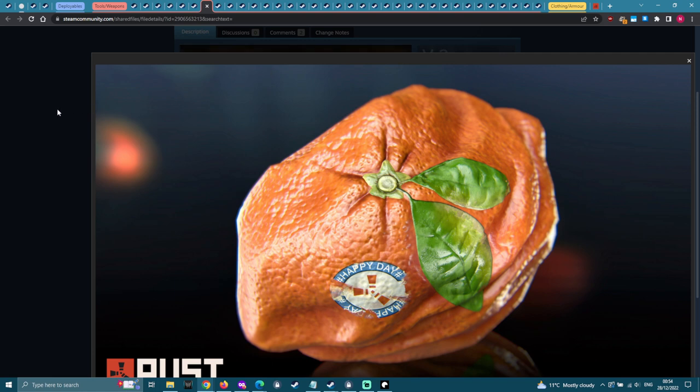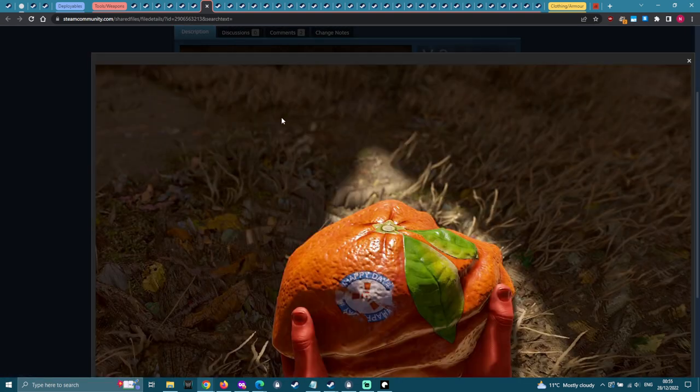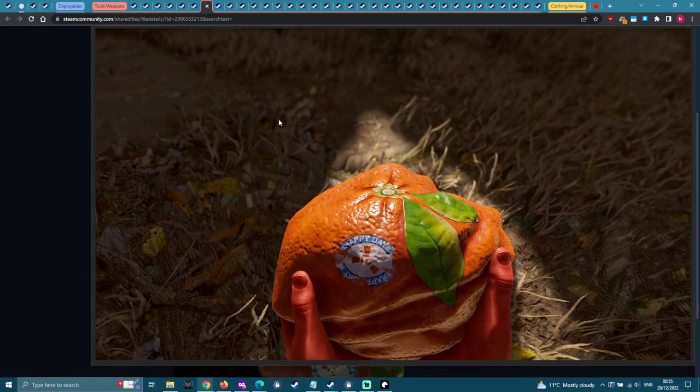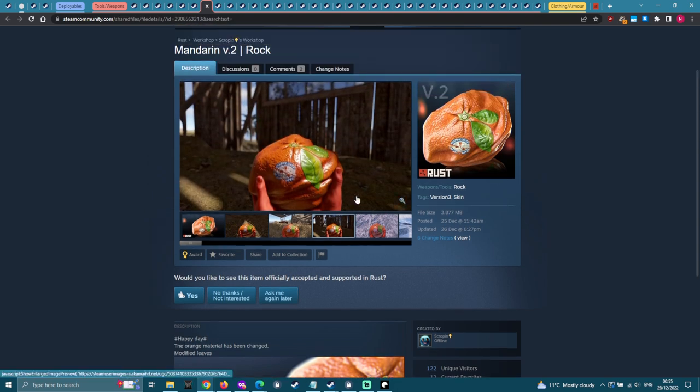So I think this was originally supposed to be a Christmas skin. Mandarins are apparently a Christmas fruit that's given away during Christmas. I completely forgot that was a tradition, but yeah. But yeah, that's our only rock skin of the week. It is the version 2 of the Mandarin. So if you like what you see, please consider voting for it.